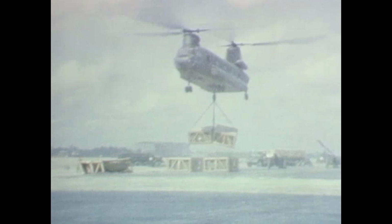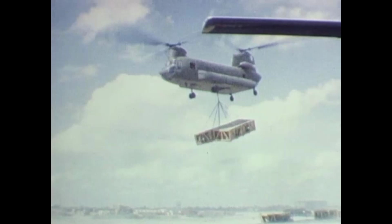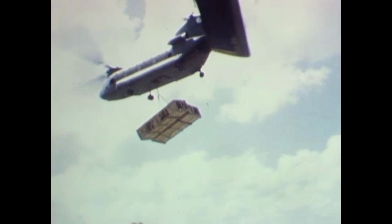That's a sling load. Not sure what it is. It's in crates. We can lift about 9,000 pounds, and fly off with it at 150 or 160 miles an hour, pretty easy. And that's how we haul things. We can haul about 9,000 pounds inside, or it's easier to do a Chinook sling load.